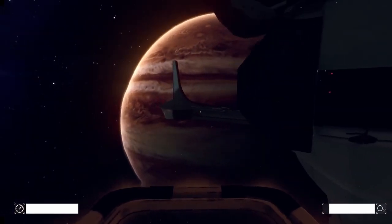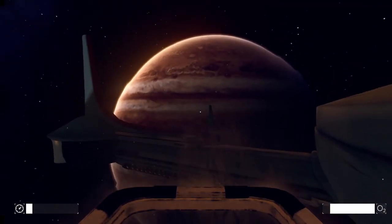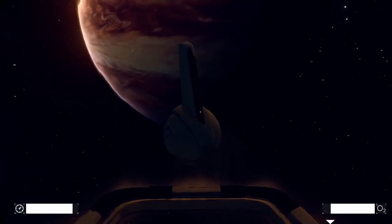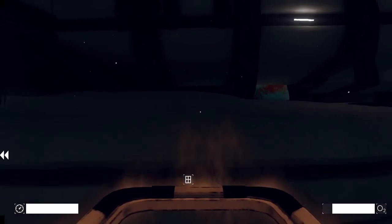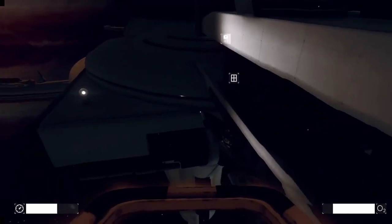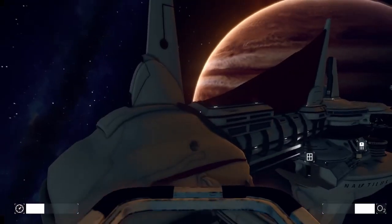I'm not quite sure how to get to where I'm going here. Is that another... That's one of the helix probes. What are you doing here? Ow. Clip right through me. How do I get where I'm going here? Ah, here we go. I don't know.